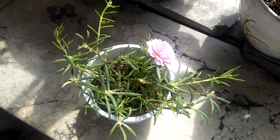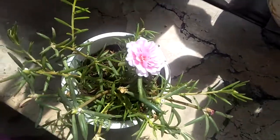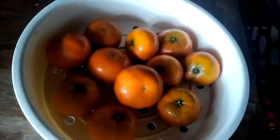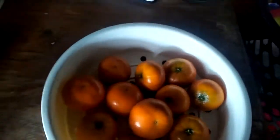Guys, Mama's plant is blooming. It's 10 a.m. and it has the flower. Mama bought some small oranges. And my brother-in-law gave us soy or cashew nuts.